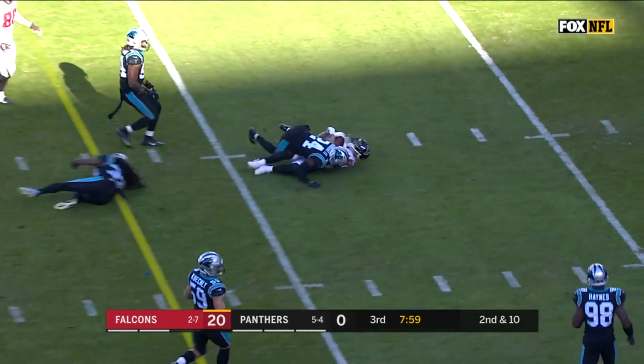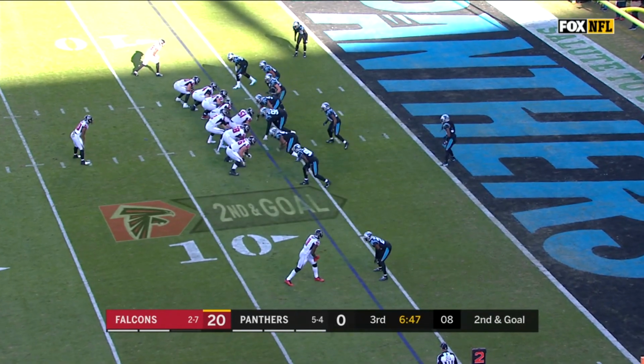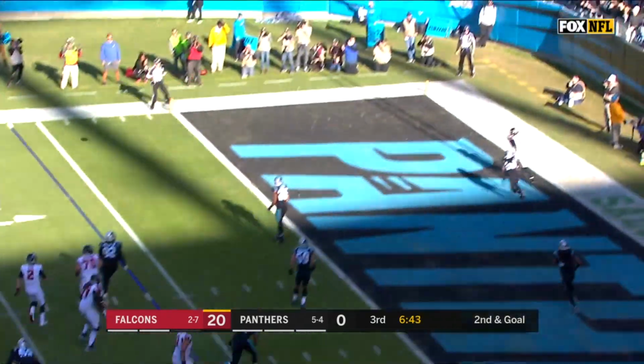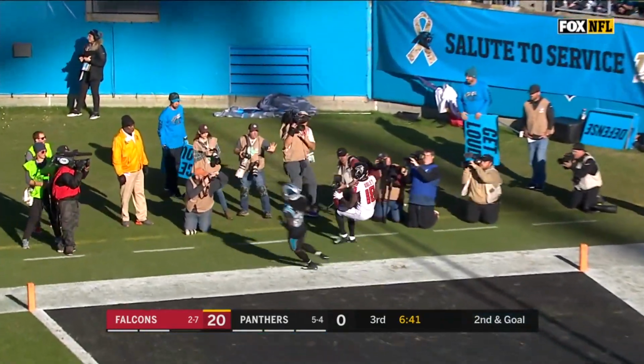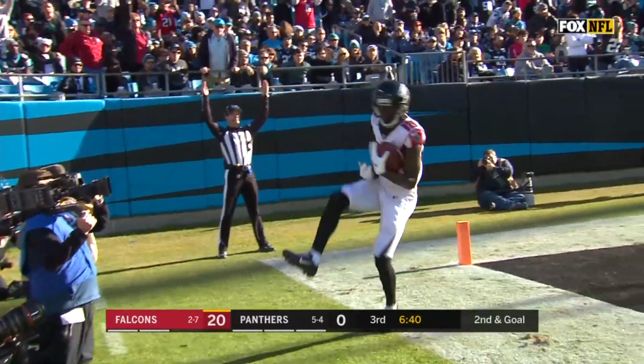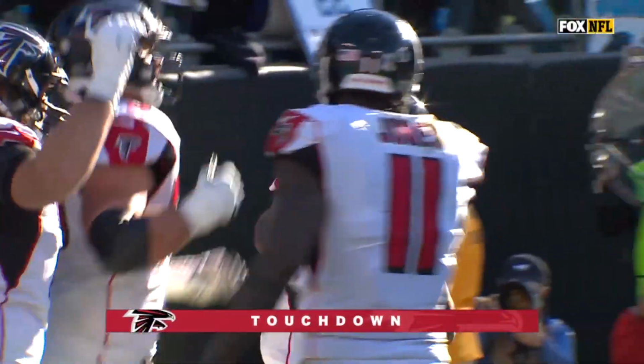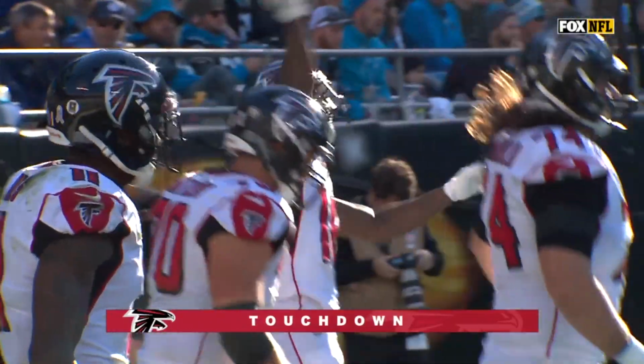Ryan, and Ryan gets it to get in goal from the 6. Play fake. Ryan passing, caught, touchdown, Calvin Ridley. Calvin Ridley with a touchdown, and the beat goes on for these Atlanta Falcons.